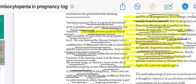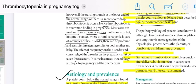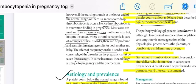Rarely, cases of gestational thrombocytopenia with platelet count as low as 50 have been described. Again, the outcome appears good. The pathophysiological process is not known, but it is thought to represent an acceleration of platelet consumption via an exaggeration of physiological process across the placenta, or possibly via a mild immune process. Gestational thrombocytopenia resolves quickly after delivery, but it can recur in subsequent pregnancy.